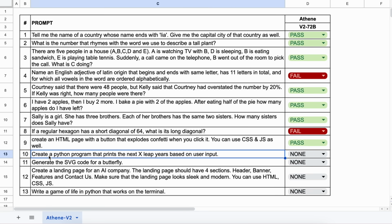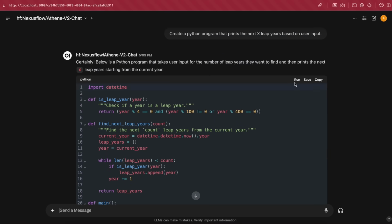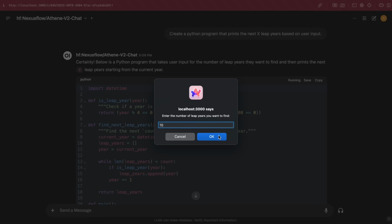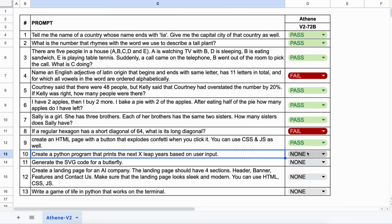Now, the next question is, create a Python program that prints the next X leap years based on user input. Let's send it and check. Okay, here's the answer. Let's run it and check. Okay, this works pretty well. So, this is also a pass.